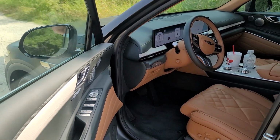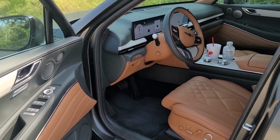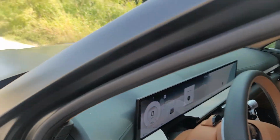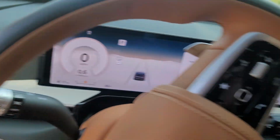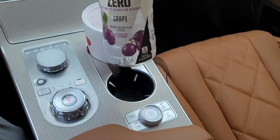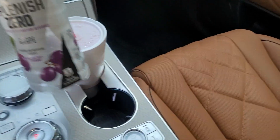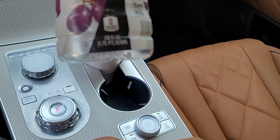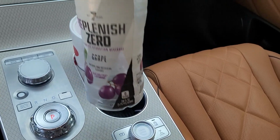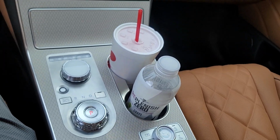Inside though, this is the 2025, so the interior is very, very nice. And I want to show you something unique here. Two things. Cup holders are nice and large. I can actually fit a quote-unquote Gatorade bottle. This is the one that I found that fits. So what is this? 28-ounce bottle. Fits right in there just fine. That's amazing. Great for road trips, right?